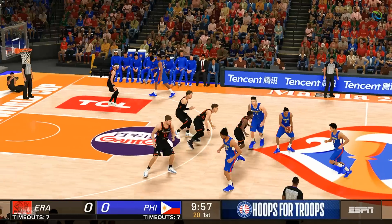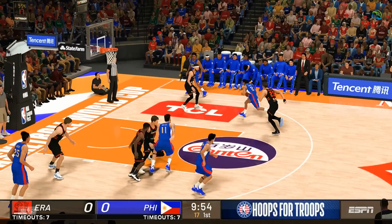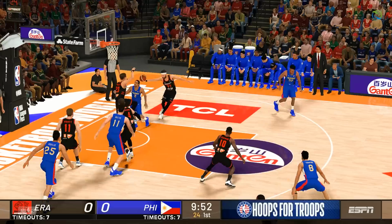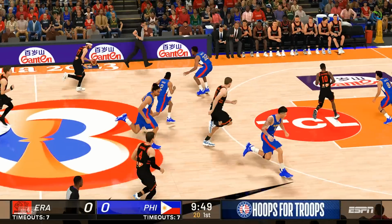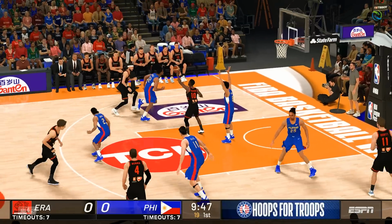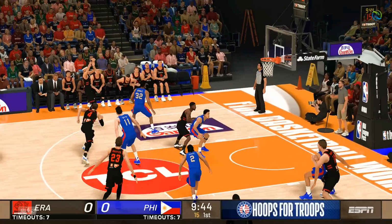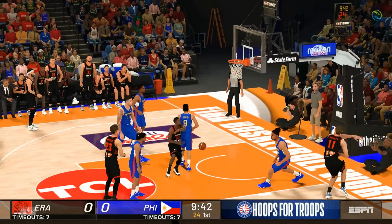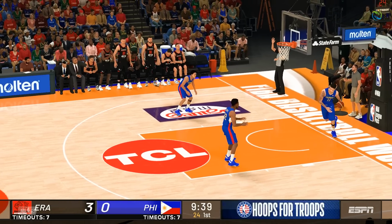Here's Thompson. Now the starting group for the visitors. And there's the drive. It's blocked. To the inside. Out left to the wing. It's the three-point bomb. And that's exactly what he's looking for, draining the triple.